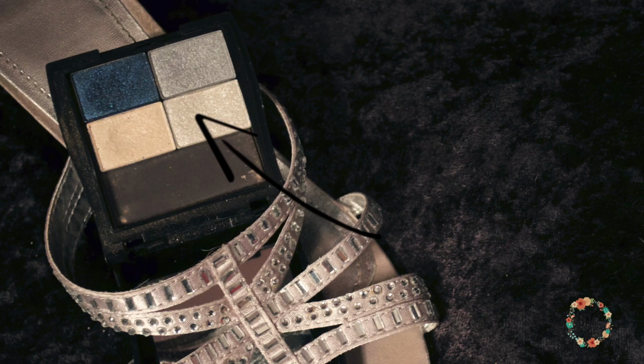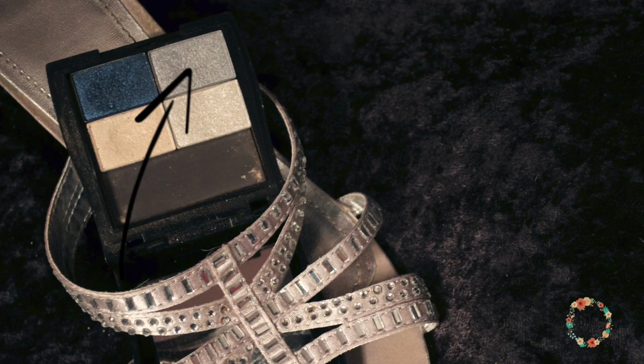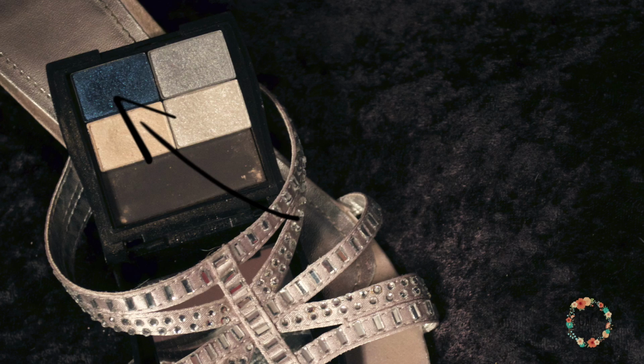Taking the color Sparkling White, and I am placing that on my brow bone and inner corners of my eyes for some highlights. The color Sterling is going to be the base for the lid, so go ahead and put it right on your lid there. And Midnight Star is going to be what we put in the crease. So, as always, I am going to be putting that in the crease and in the outer corner of my eye. Be sure to blend this in.